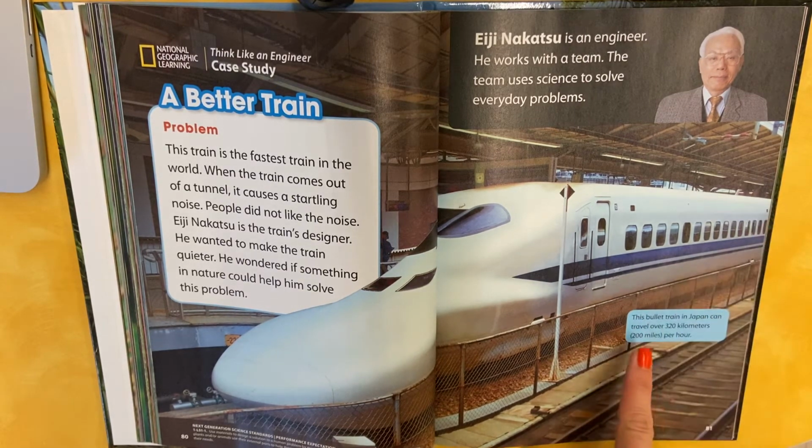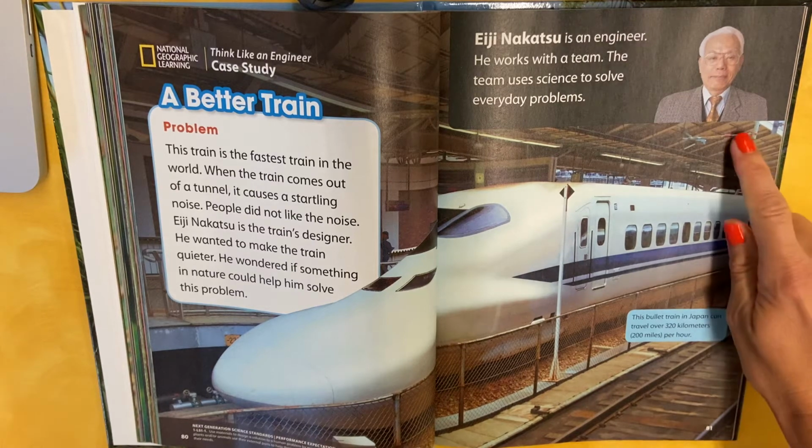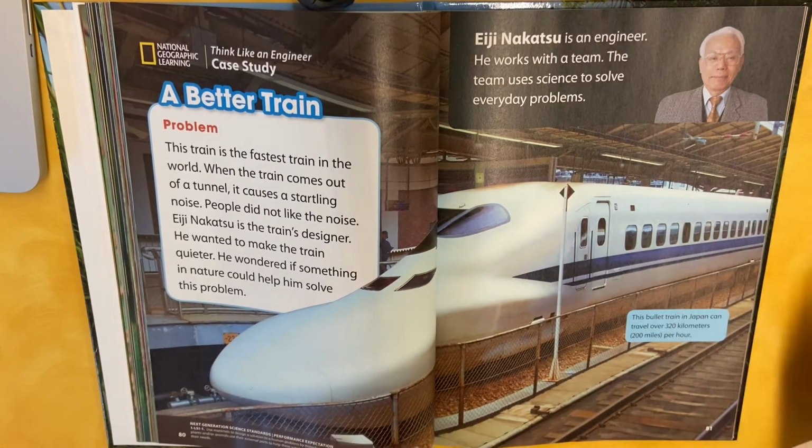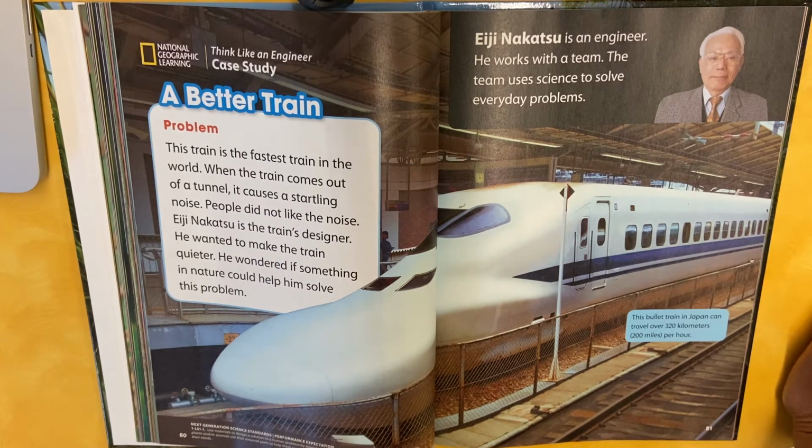Okay, so this bullet train in Japan can travel over 320 kilometers or 200 miles per hour. So first graders, that is super fast. So he's the one who designed this train, and it is extremely fast. But imagine when the train comes out of a tunnel, which there's probably a lot of tunnels it has to go through. It makes what a startling noise means.